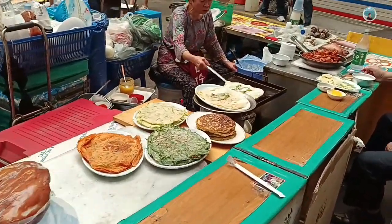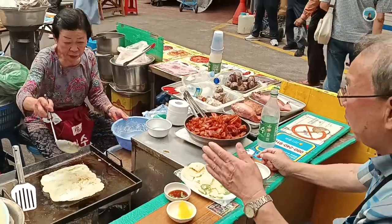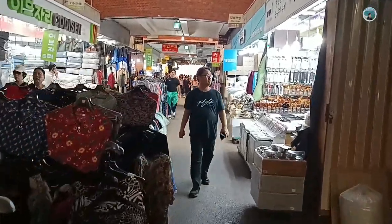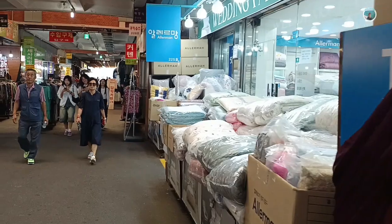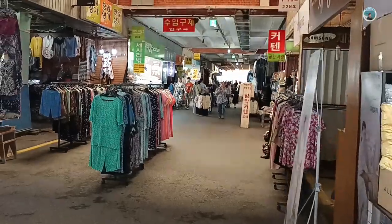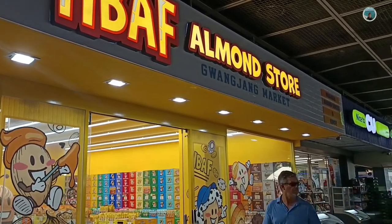I think these are different types of pancakes. Chicken feet, which I see in the pan. I have seen this particular store at multiple places throughout Seoul. It is something to do with almonds.